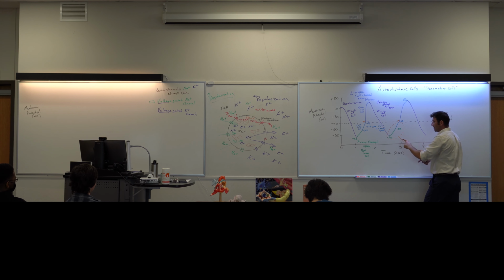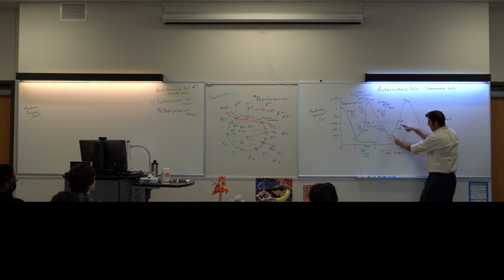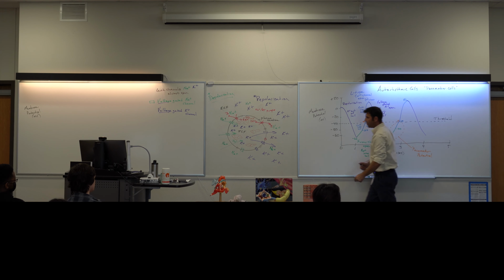Parasympathetic nervous system basically inhibits funny channels and T-type calcium channels. Makes it harder for ions to cross. So it basically drags out how long it takes you to finally drift up to threshold. That can slow down how many beats per minute your heart goes through. Or by shortening that pacemaker potential, you can have more rapid heartbeats.